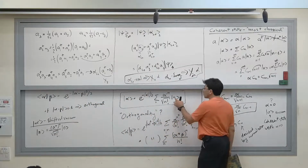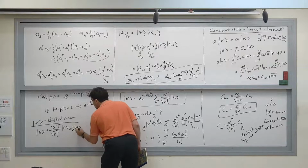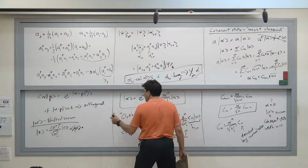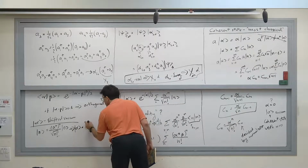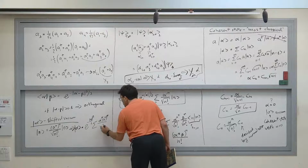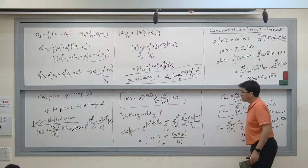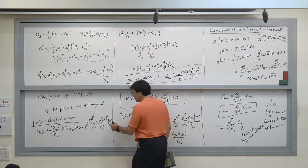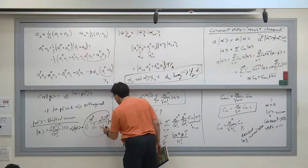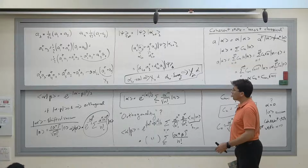And if we remember this and we put it in here, then we get that the coherent state is some kind of an operator: e to the minus |alpha|^2 times the sum of alpha to the n, a dagger to the power of n divided by n factorial, because there's a square root here and a square root in there, operating on the vacuum. Now this is an operator that operates on the vacuum.